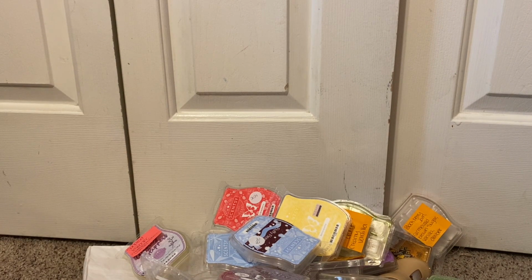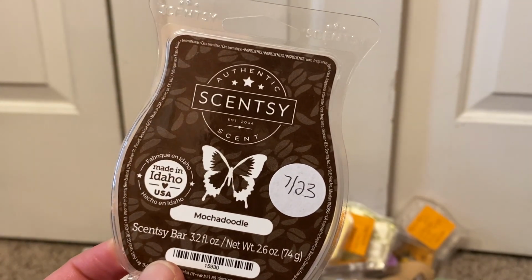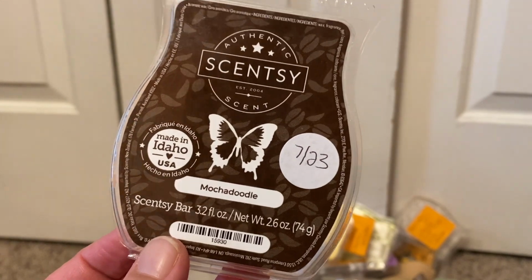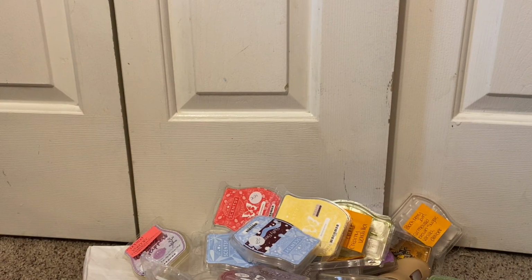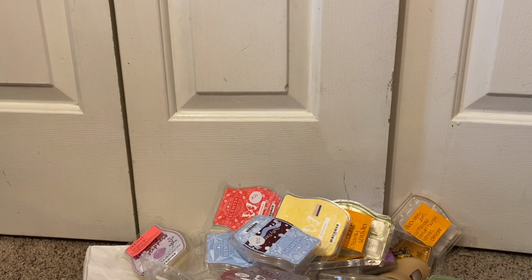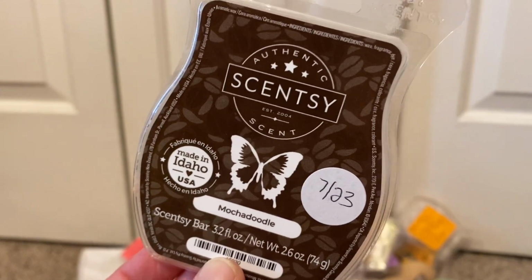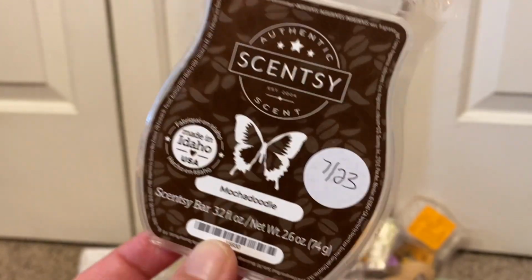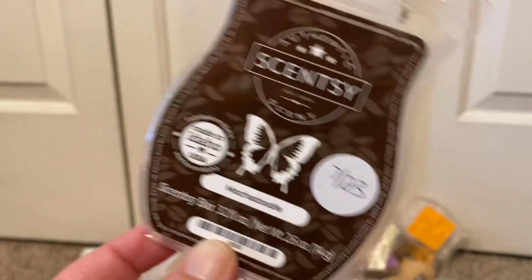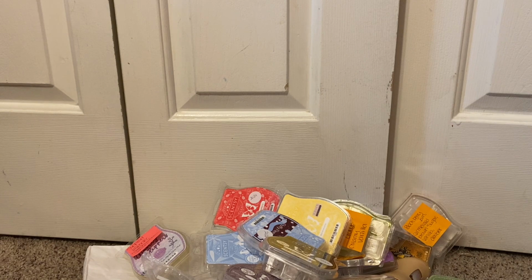And last but not least, of the items I went through is another bar of Mocha Doodle. Hands down, one of my favorite Scentsy ones. If I was limited to only 5 Scentsy bars, this would probably be in there. The notes are coffee beans, cocoa, sugar, and heavy cream. I put a scent circle of this in my car, and today I went grocery shopping by myself. I went on a drive to do that because we don't always grocery shop here in town, and I really enjoyed it. I was smelling my Mocha Doodle and driving down the road singing along, so it was really nice.